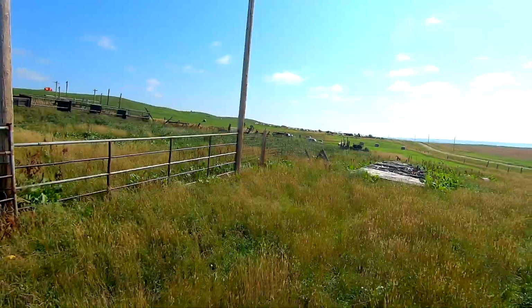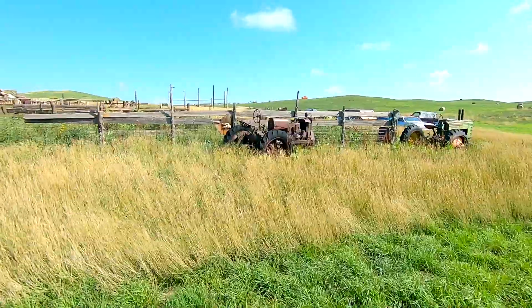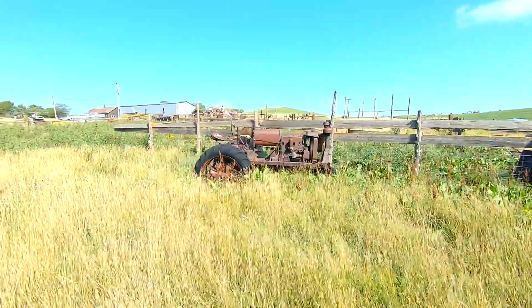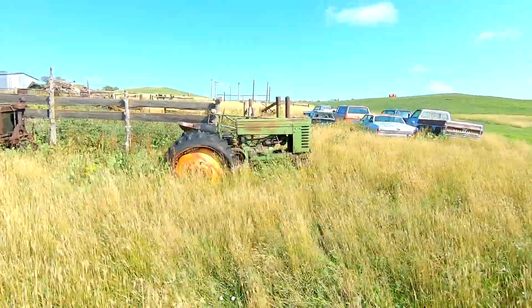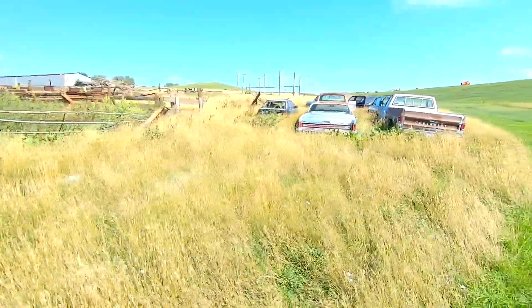There's a couple of vehicles out here we're gonna check out quick, and then walk around the house, and then head back to Iowa. And if you guys are into tractors, there are a few old tractors out here. I've never seen one like that before. I have no idea what make it is. Of course, we all know green is a John Deere. The equipment that built America.